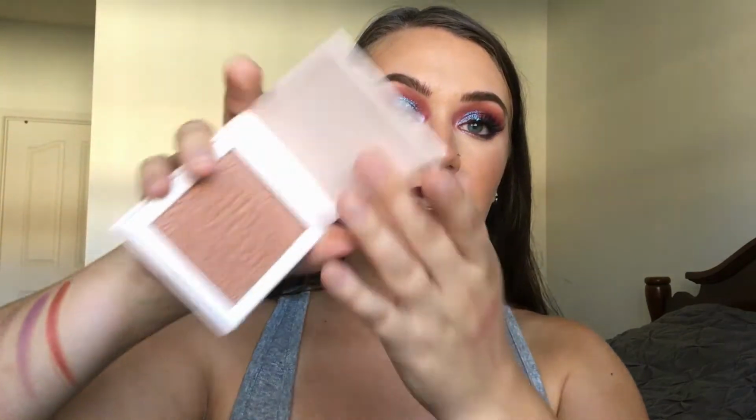I was sent the Sungasm collection from Catrice Cosmetics, and I've never tried anything from Catrice before, but this is the Luminizing Bronzer.